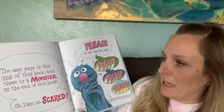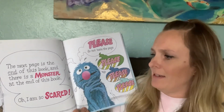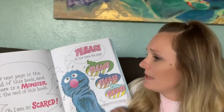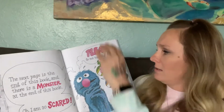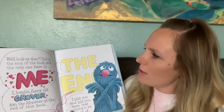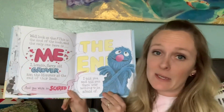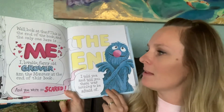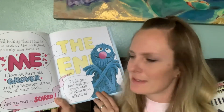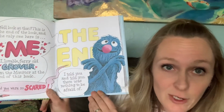Okay, the next page is the end of this book. And there is a monster at the end of this book. I'm so scared. Please do not turn the page. Please, please, please. Wow, look at that. This is the end of the book, and the only one here is me. I, lovable furry old Grover, am the monster at the end of this book. And you were scared. I told you and told you and told you there was nothing to be afraid of.